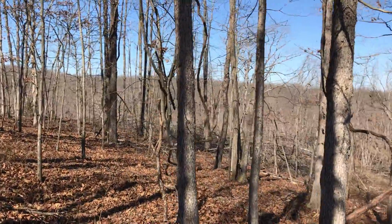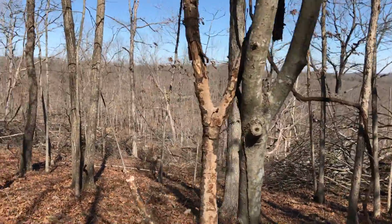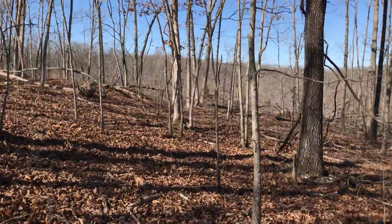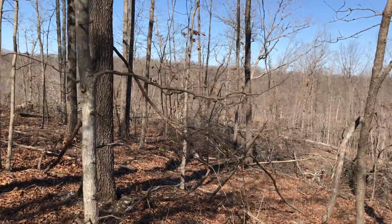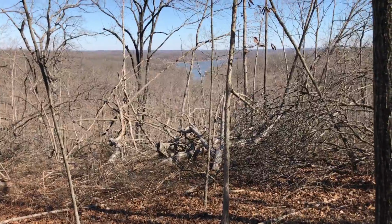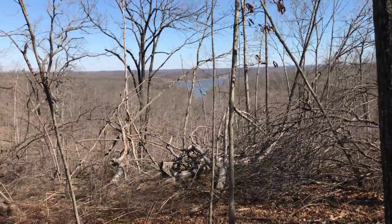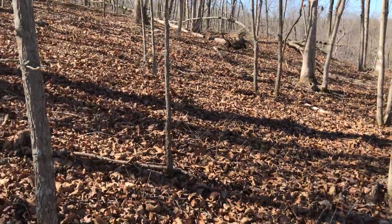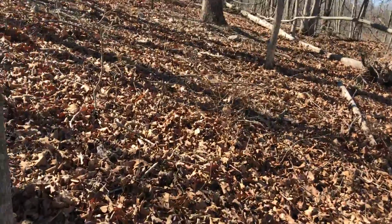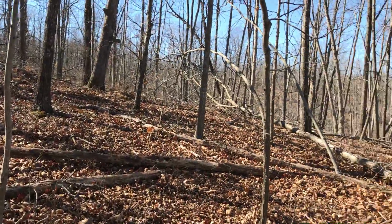So this is a big one. We don't often get properties this large. And we certainly don't often get properties this close to Lake of the Ozarks of this size. You'll see a lot of guys and real estate agencies advertising these little quarter-acre lots a few miles from the lake. And here's a huge property with that awesome lake view. Right here up at the Lake of the Ozarks. So come on down and check it out.